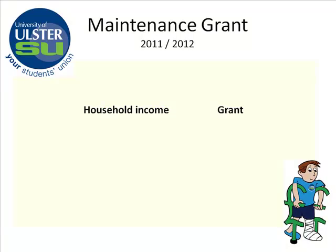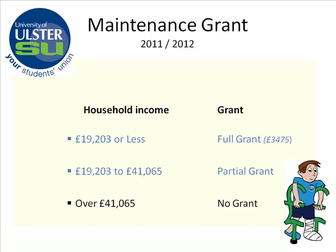Next, we have the maintenance grant, and looking at the thresholds, for families with income of £19,203 or less, the student would be entitled to the full grant, which is £3,475. Families with income of £41,065 or more, there would be no grant. And between those two figures, there's a sliding scale. We get a partial grant.